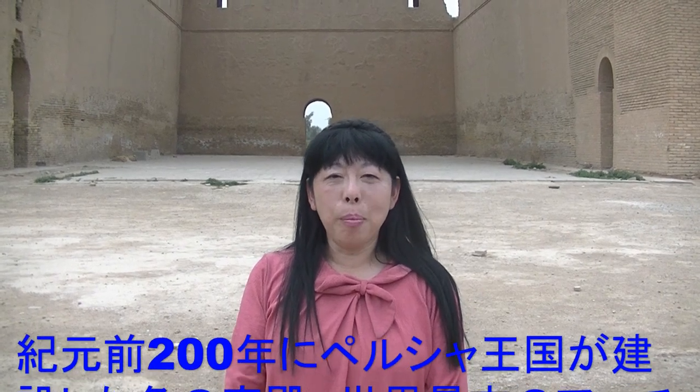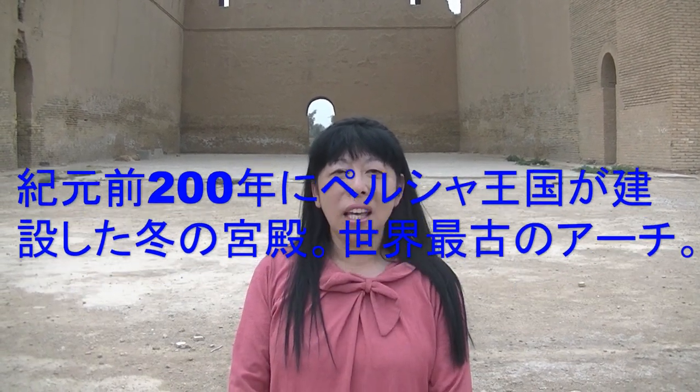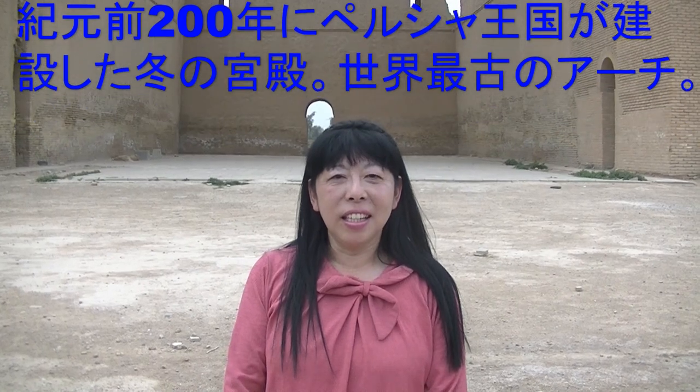This is Ctesiphon, built around 200 BC by a Persian king, and the Winter Palace. This arch is the oldest ancient arch in the world. This is Baghdad in Iraq.